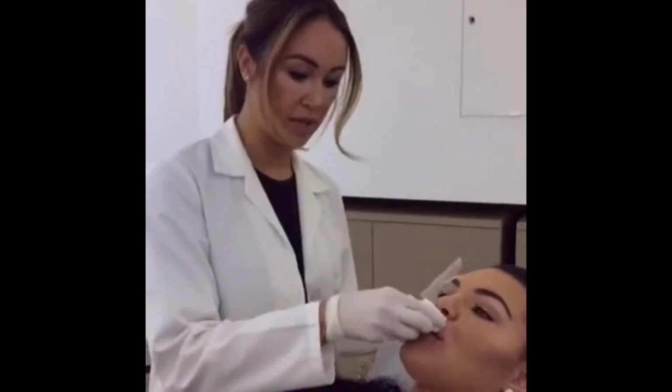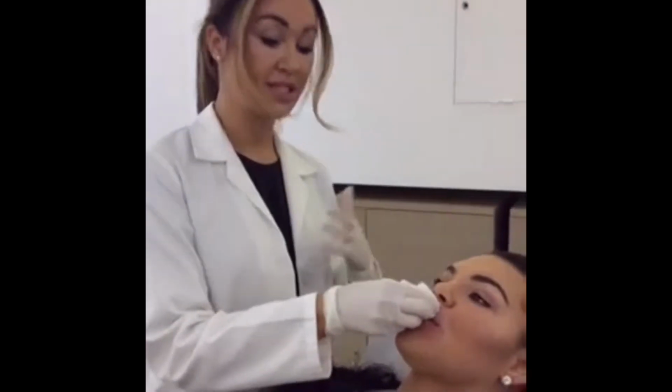Would you recommend what we have? Yeah, right now this treatment is really suitable. Probably most of the work you would focus on the top lip, again just keeping a nice balance with the bottom lip, so we might need to put some there. But yeah, very suitable. There's different strengths of filler.